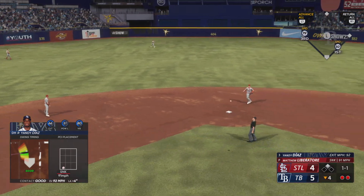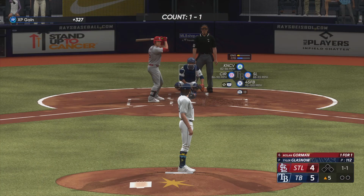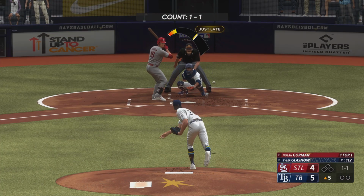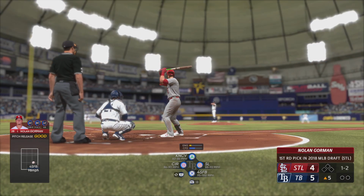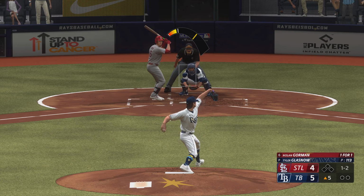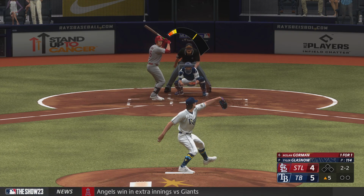Smash to the left side. Inning over, right? It could have been worse. All set for the start of the inning. Now up for St. Louis, Nolan Gorman. In for a strike, and the count 1-2. Just off the outside part of the plate.